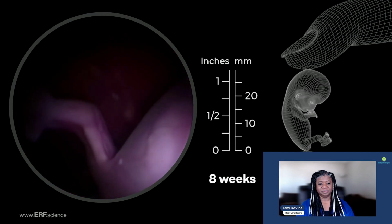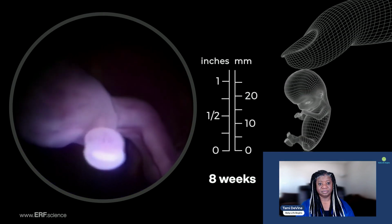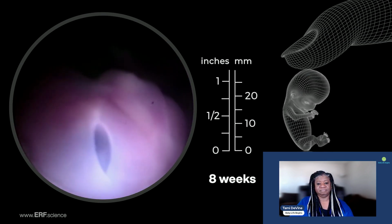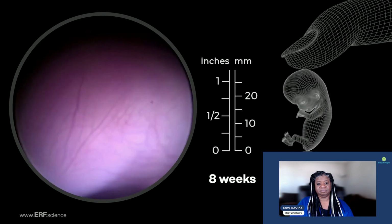By 8 weeks, the epidermis, or outer skin, becomes a multi-layered membrane, losing much of its transparency. Eyebrows grow as hair appears around the mouth. 8 weeks marks the end of the embryonic period.